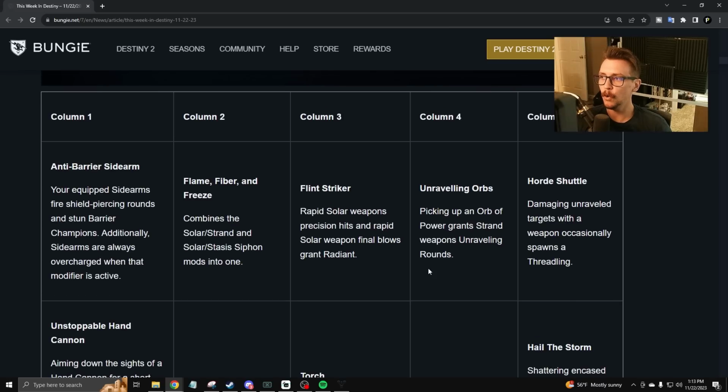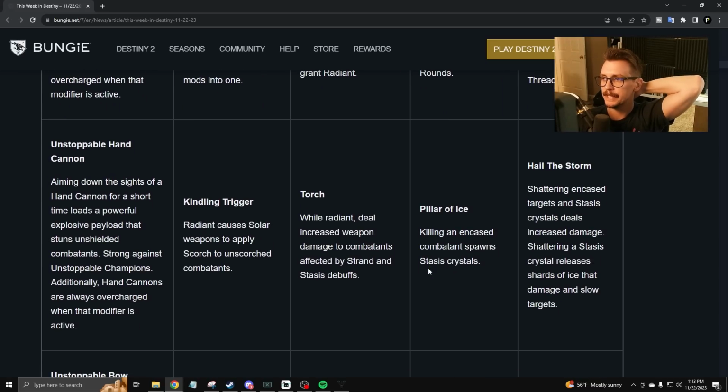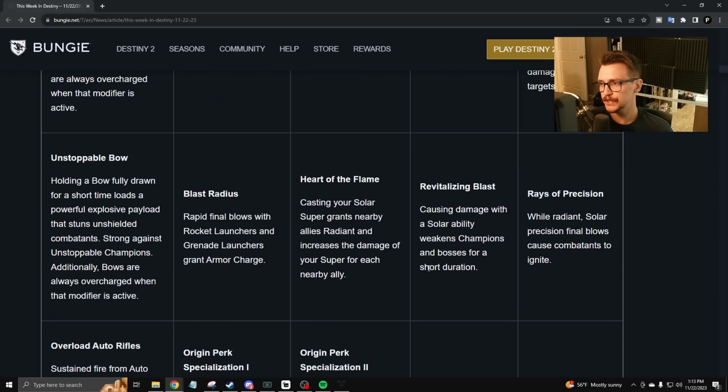Interesting. Horde Shuttle. Damaging unraveled targets with a weapon occasionally spawns a threadling. Okay. Don't really care about that too much. Hail the Storm. Shattering encased targets and stasis crystals deal increased damage. Shattering a stasis crystal releases shards of ice that damage and slow targets. Rays of Precision. When Radiant, solar precision final blows cause combatants to ignite.